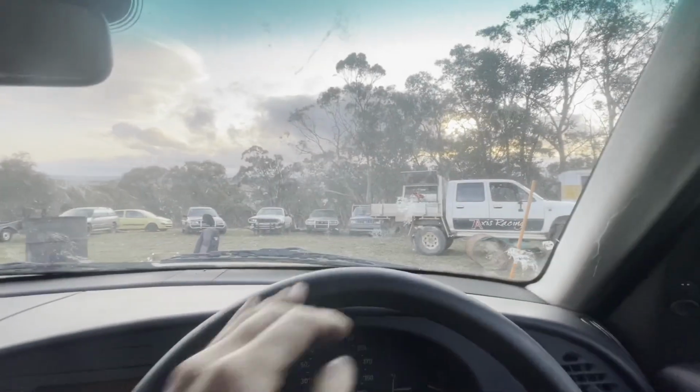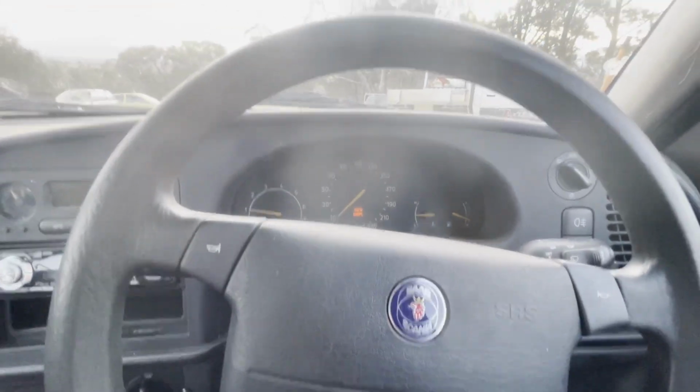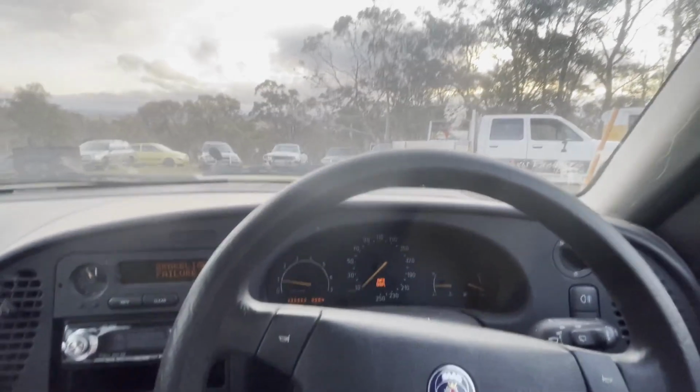Alright, well so far this drive has been a success. I reckon this will probably get me home, you know. But let's not get confident. Let's just see how we go. Alright, so just driving around the paddock. Seems to run alright. So now let's go for the ultimate test and try and get this thing home.